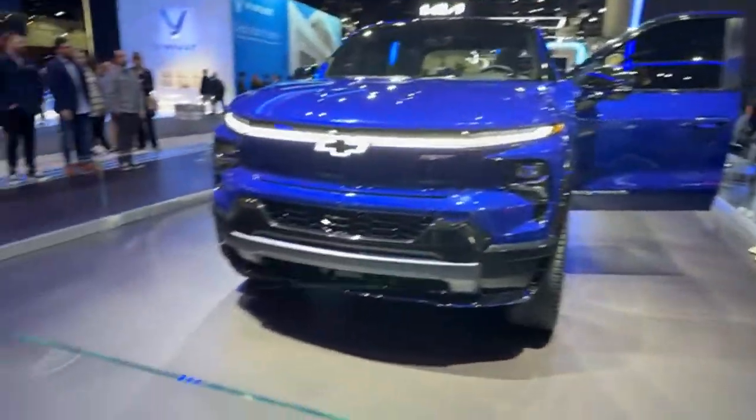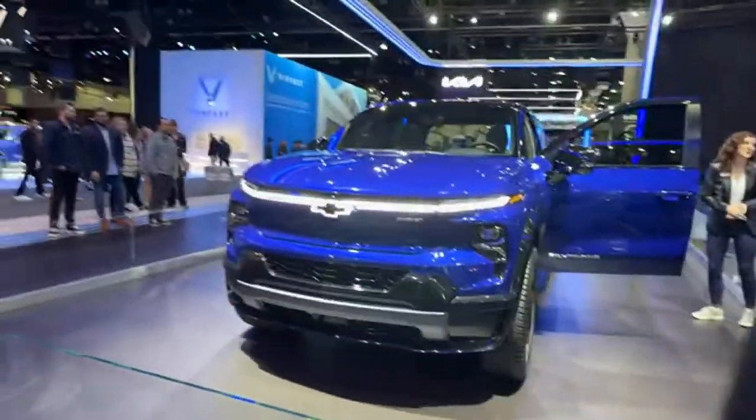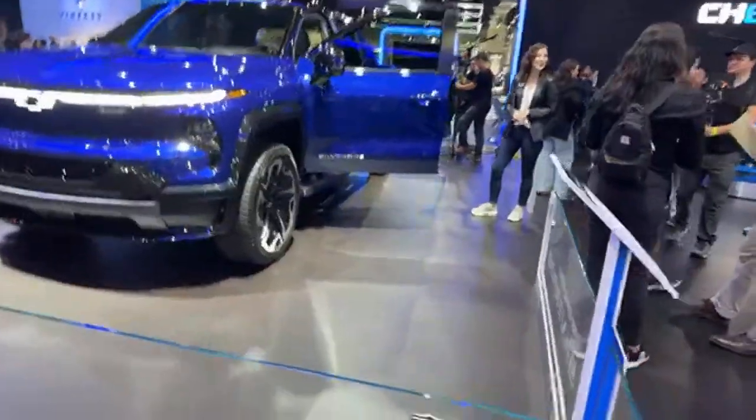This is pretty cool. I would maybe take a look at the plaque and show the viewers the specifications of the truck.